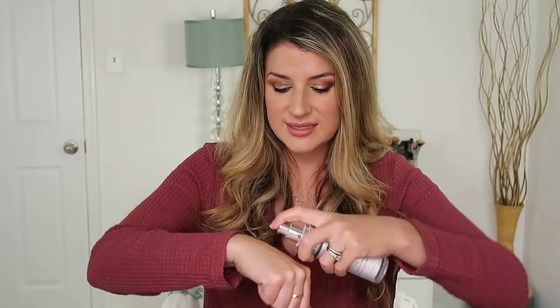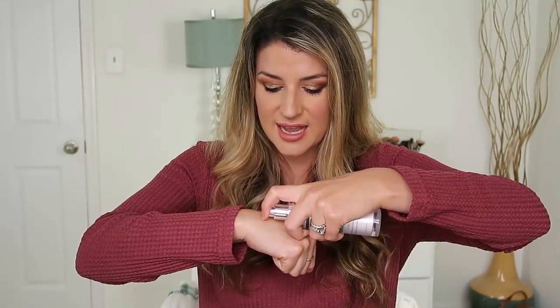But if you're looking for a similar tinted moisturizer, try out Dermatologica's SPF of 47, the Universal Tint. Pretty much the same shade, so it has that neutral tone, but I would say this is a little bit more on the neutral side. It doesn't have that warm undertone to it. It blends into the skin so nicely. It hydrates just as well, but I would say the Josie Maran feels a little bit heavier.